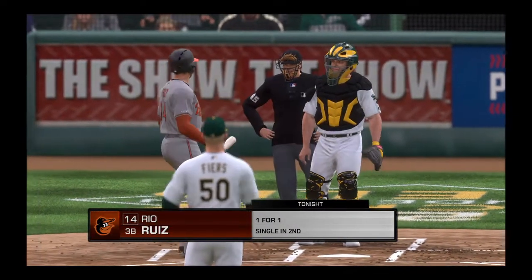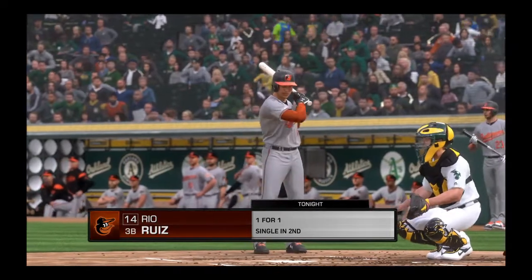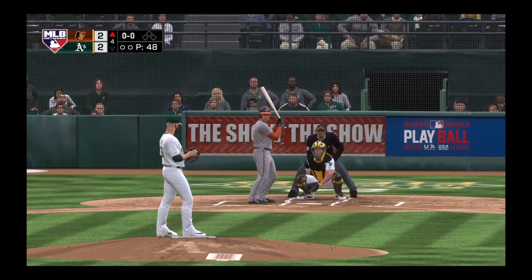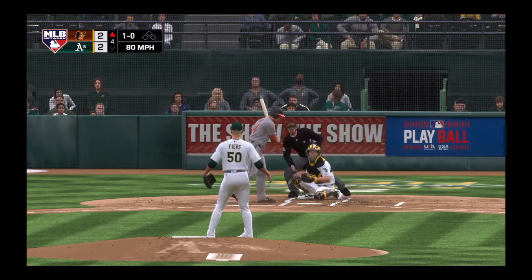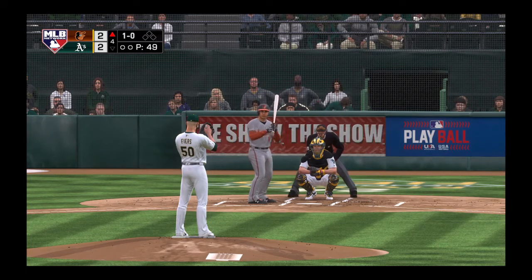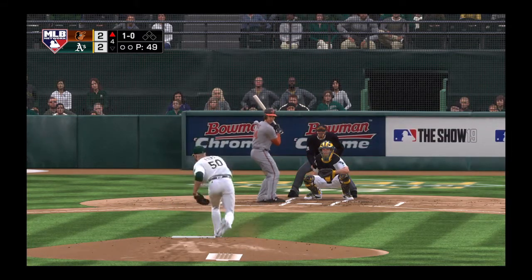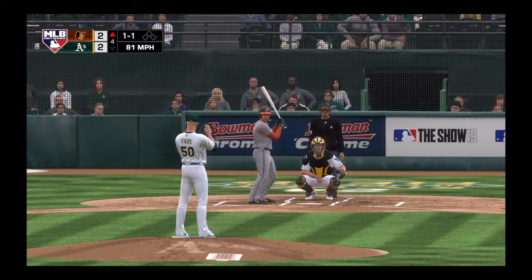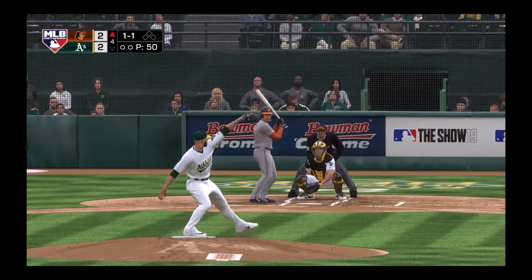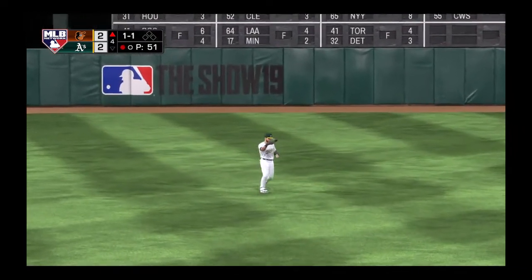So coming to the plate, Rio Ruiz. He singled his last time up. Here comes the first pitch. Below the knees, 1 ball, no strikes. And that's right there, and we're even at 1. Skied in the air to straightaway left. Grossman is under it, 1 away.